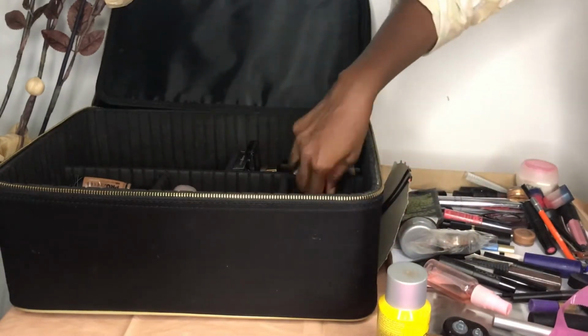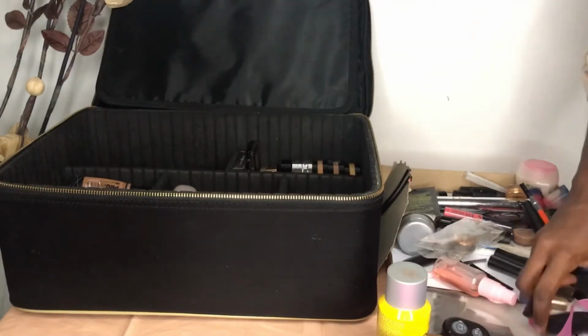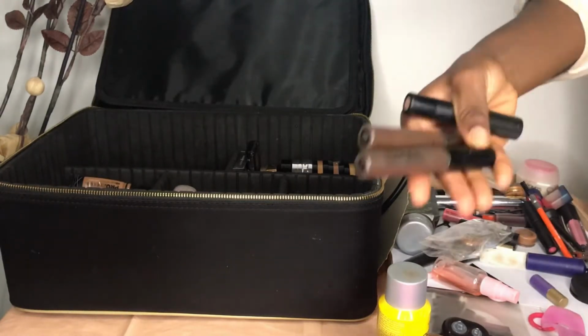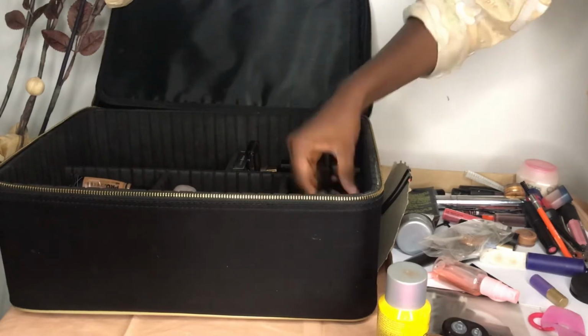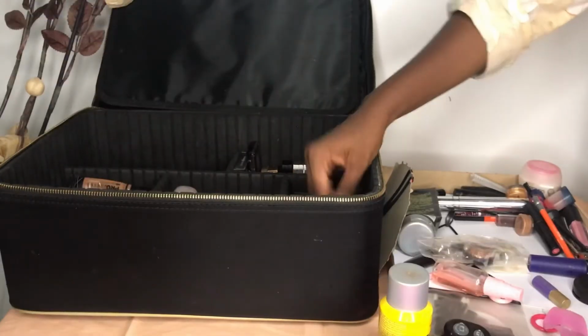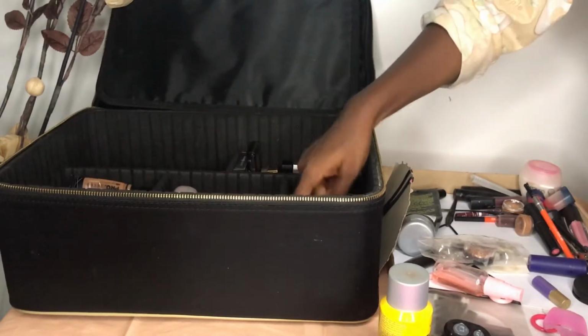But yeah, these are lipsticks from Black Secret, and I think Folklore. I really like the Folklore and the black lipstick, it's so good. And then I have brown mascaras. I actually ordered 4 more. I hope I'll do a review on it later. But yeah, just trying to make sure everything is going in.